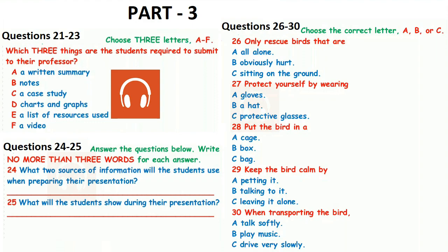Right. But there's the case study, isn't there? We have to do something about that. I know. We have all the information, so it's just a matter of writing it up. What about charts and graphs? I thought we had to include some. I don't think so. They aren't really relevant, but we do have to turn in a list of the resources we used. Naturally. What about videos? I heard some of the other students were doing that. Well, I guess that must be optional, because I don't see it on the requirements list.